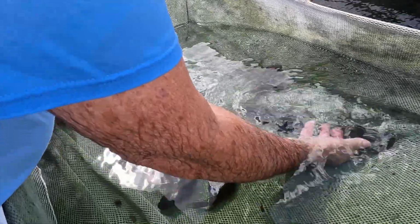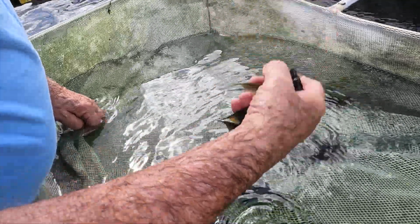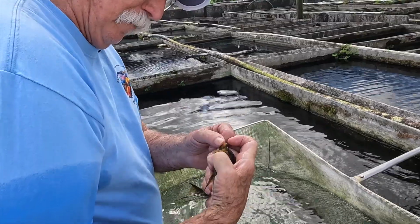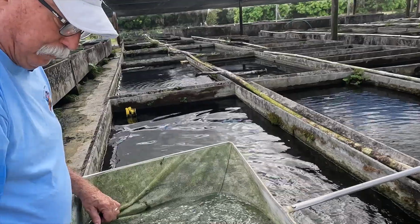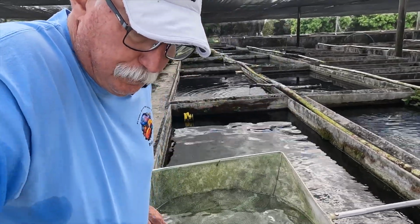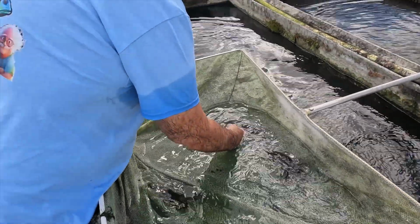This guy looks like it might be holding. We check these pretty regularly, especially now that we have the system in the warehouse for incubating the eggs. Before we had that, we didn't check them so regularly. But because this is such a neat fish, I just want to make sure we get it. There's some nice babies. Those will go into Tony's incubator.